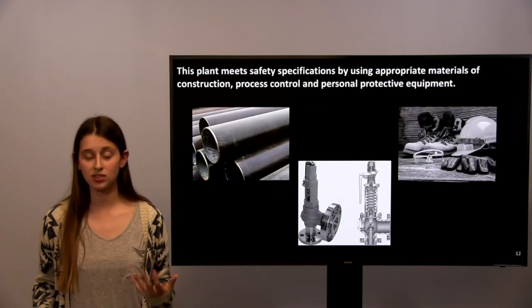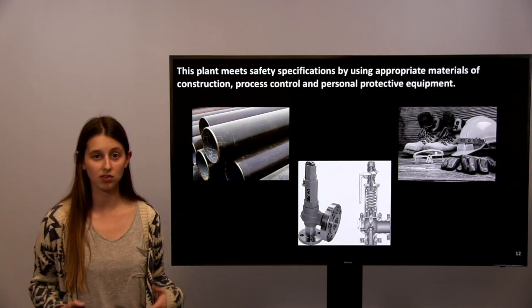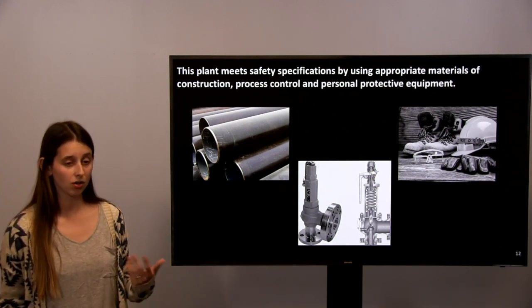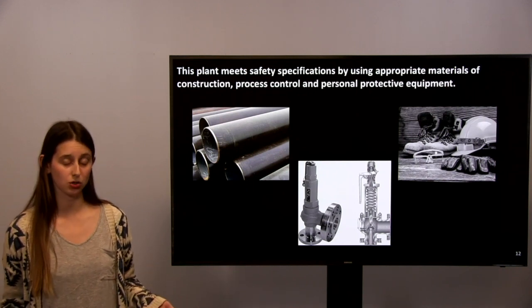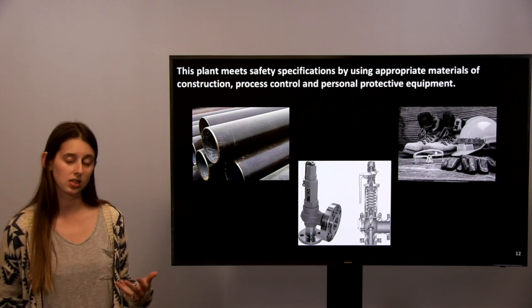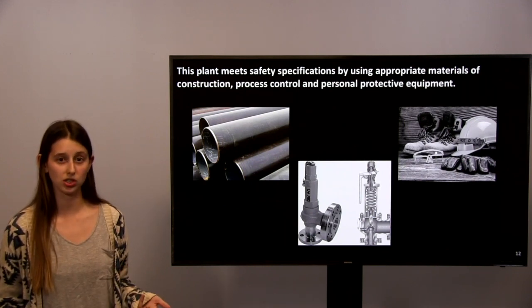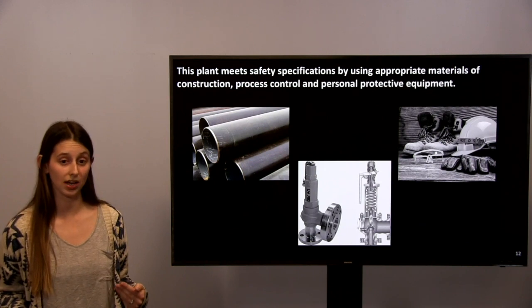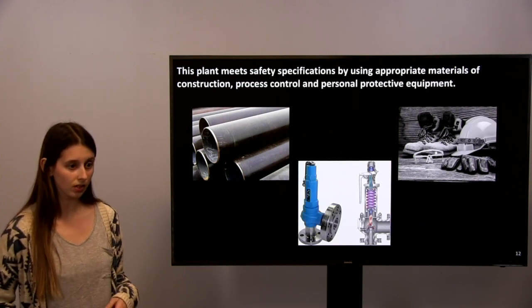From a safety standpoint, safety is really important to our company, so we have a lot of measures in place in order to assure that our company is operating safely. First of all, we have assured proper materials of construction for all of our equipment. Any equipment that's in contact with benzoic acid, which is corrosive, is made out of stainless steel in order to preserve mechanical integrity and prevent failures.